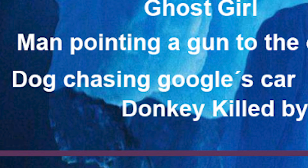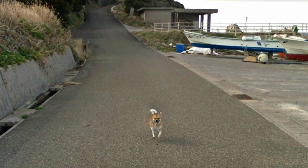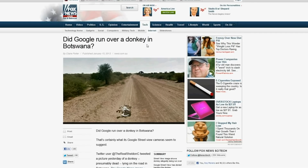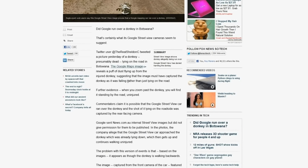Dog chasing a Google car. It's a dog chasing a car. Next, donkey killed by Google car. So someone had stumbled across an apparent dead donkey in a dusty track in Botswana, Africa. Google, although, has come forward and says, no, it didn't get hit by the Google car. We didn't keep going, because we only do that to bunnies.